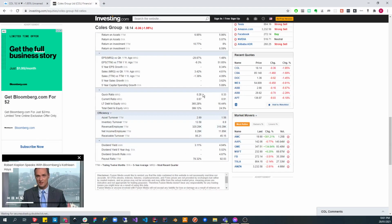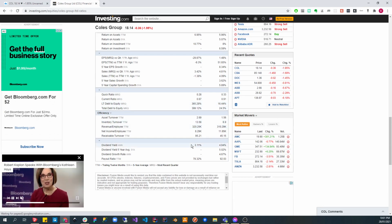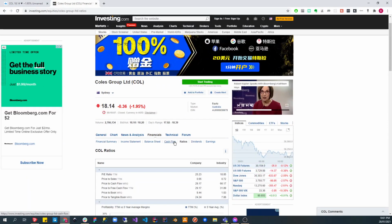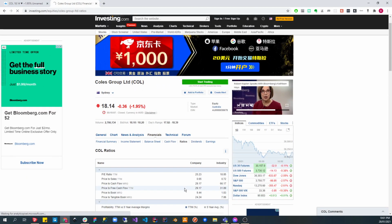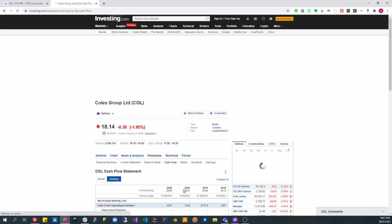Now, does it have a good quick ratio? It doesn't have a lot of cash. Dividend yield is 3.11%. That's again better than putting your money in a savings account. You've got to think of the opportunity costs and the risk, and weigh up what works for you and what doesn't.